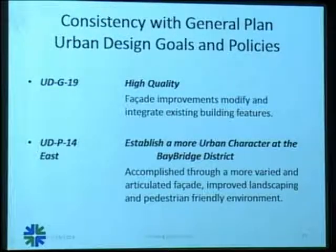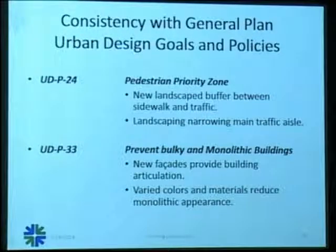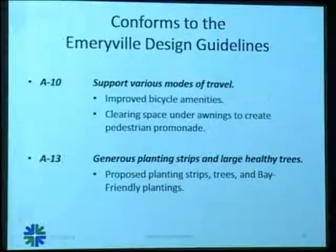UDP 14 establishes a more urban character at the East BayBridge district by having a more articulated facade, improving the landscape, and having a more pedestrian-friendly environment. UDP 24, pedestrian priority zone. It has a new landscape buffer between the sidewalk and traffic area, and landscaping also narrows the main traffic aisle. And UDP 33 prevents bulky and monolithic buildings. The new facade breaks up the existing building into more articulated facade.